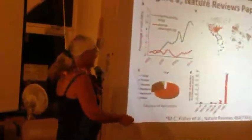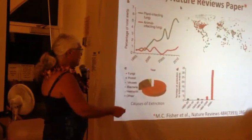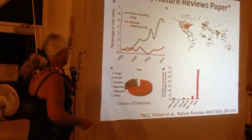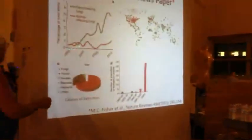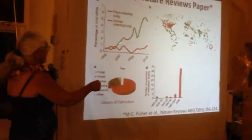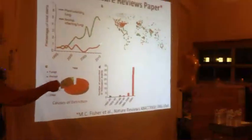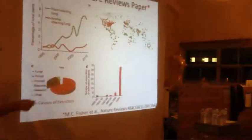And this is over time, 2000. We're having an enormous problem here. We're going to have probably a much worse problem the next time when you look further. This is 2000 to now. You can see the green is the plant, so the plants are getting the problem first, and then the animals are starting to get the problem here. But the U.S. has got a really big concentration, and Europe, of a fungus problem in the animals.